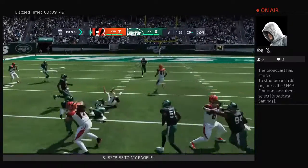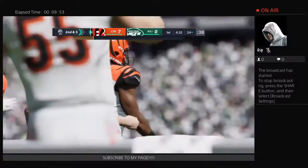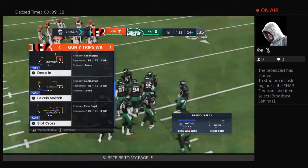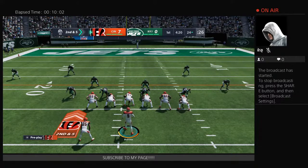Now a first carry for Giovani Bernard. Stopped at the 24-yard line after a gain of 5. 5 yards is the tally on first down. That brings up 2nd and 5.